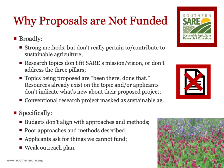SARE encourages high-quality proposals to be competitive. While there are good proposals that are not funded, there are also many proposals that are not funded due to weak points in the proposal. These are some reasons that may cause a proposal to ultimately be rejected.